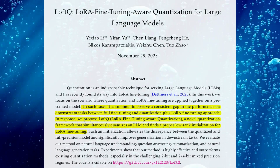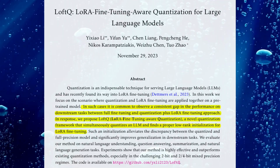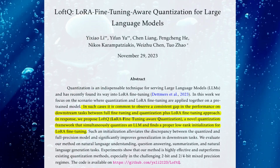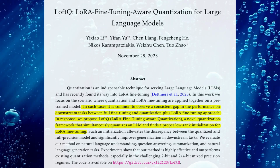Elevate your model's performance with LoftQ. This paper tackles the performance gap in quantization plus LoRA fine-tuning. Witness a remarkable boost in downstream task performance, closing the gap between quantization and full fine-tuning.